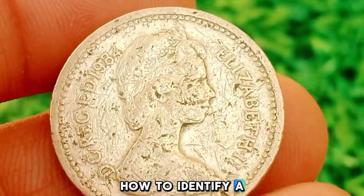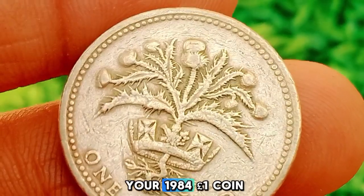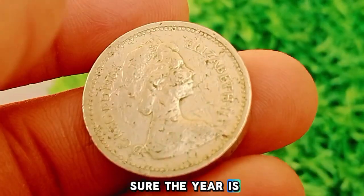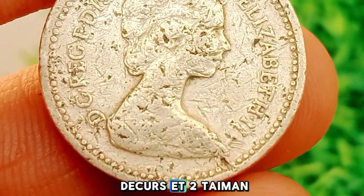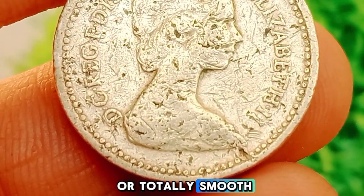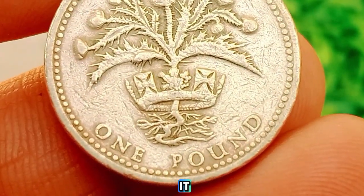How to identify a rare 1984 £1 coin? Now here's where you come in. Want to know if your 1984 £1 coin is worth thousands? Step 1, check the date, make sure the year is 1984. Step 2, inspect the edge, look for the inscription, Decus et Tutamen. If it's missing, incomplete, or totally smooth, you may have a rare error. Get it verified. If your coin checks any of these boxes, don't rush to sell it.